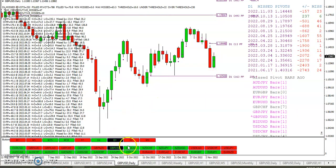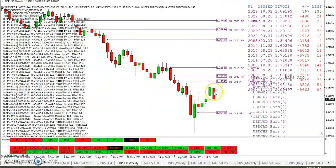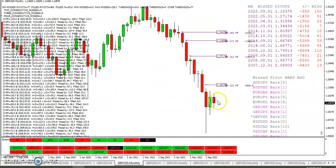And we can see here we took out the daily, we took out the weekly, and we've taken out the monthly. So now we have to look for missed pivots from 2 months ago, 6 months ago, 7 and 8 months ago. See what happens.